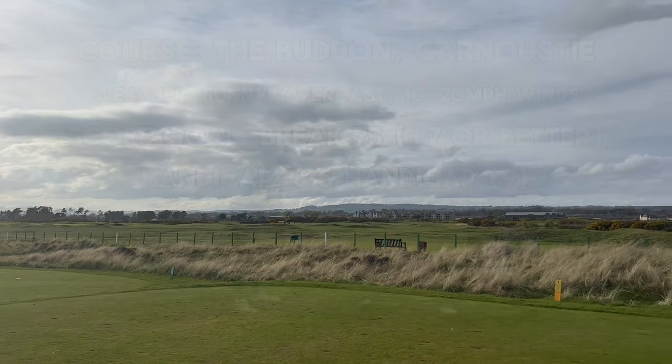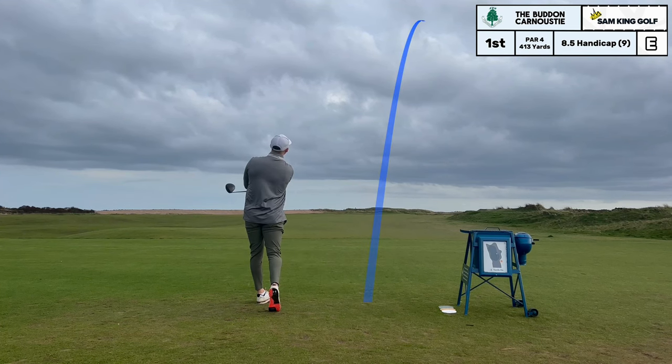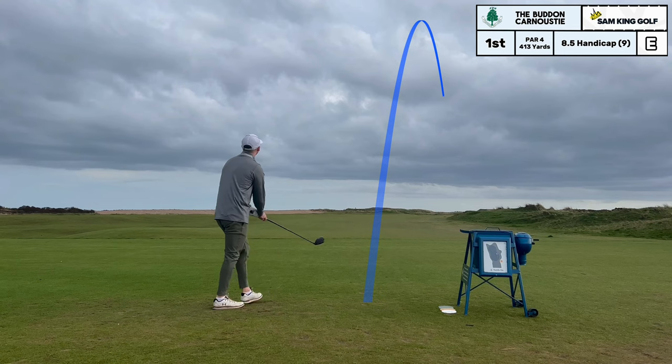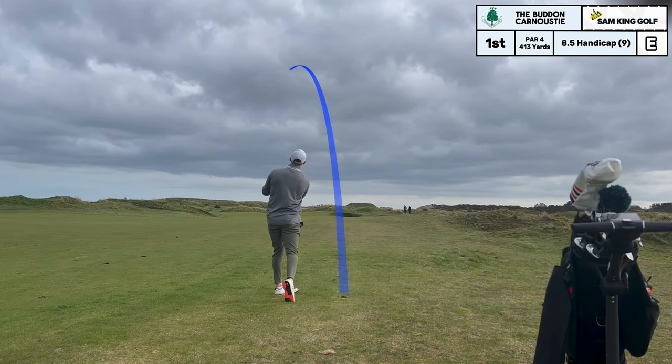The weird thing about being a 9 handicap golfer is sometimes in the round you can play like a scratch golfer, and other times you can play like you've never swung a golf club in your life. In this round you'll see some of my best golf and some of my worst.